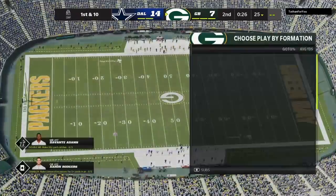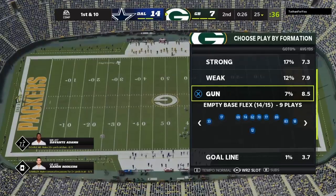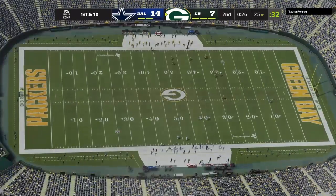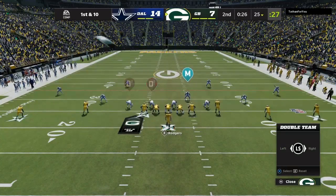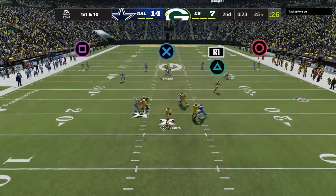And that one will bounce out of the back of the end zone, so we will start here at the 25. The Packer offense ready to get their next drive underway. And they've got less than 30 seconds to go here, so not a lot of time to work with.